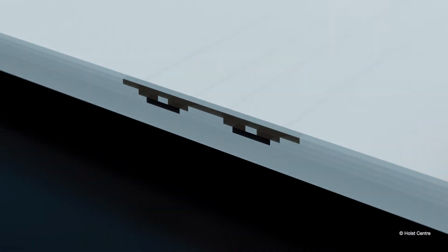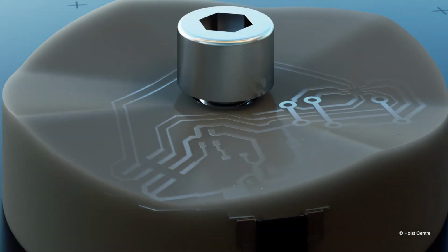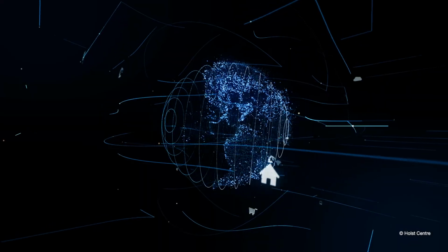This fast and digital manufacturing method enables free-form electronic products that cannot be achieved using the current production methods. Custom-made products become possible for consumer electronics, automotive, and other industries.